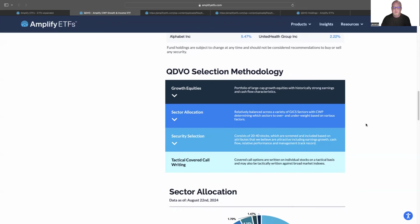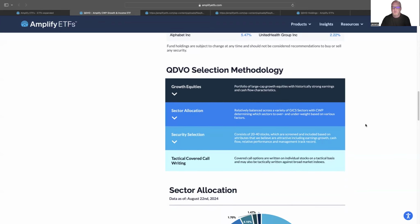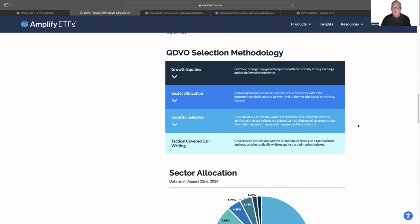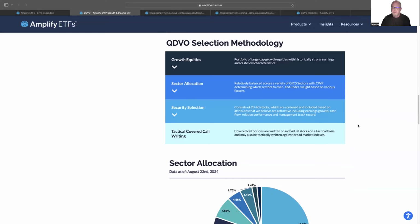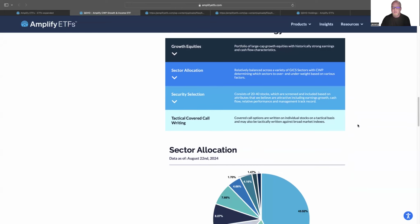So how do they do their methodology? First, they start with growth equities, a portfolio of large cap growth equities with historically strong earnings and cash flow characteristics. They're going to balance those around the portfolio based on the GICS sectors, which we'll talk about in a second. And then the portfolio is going to be pretty concentrated. It's only going to focus on 20 to 40 stocks, which are screened by the manager and included based on the attributes that they believe are attractive, including earnings growth, cash flow, relative performance, and management track record.